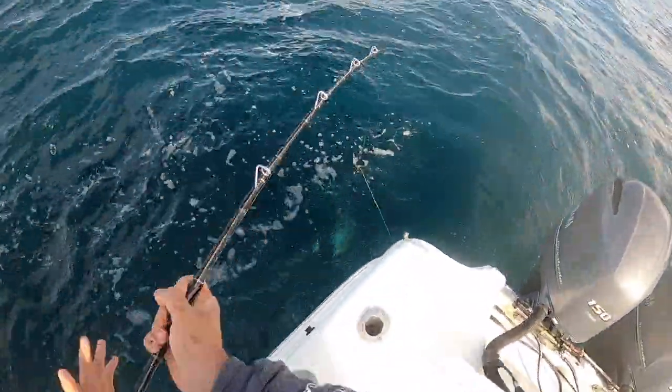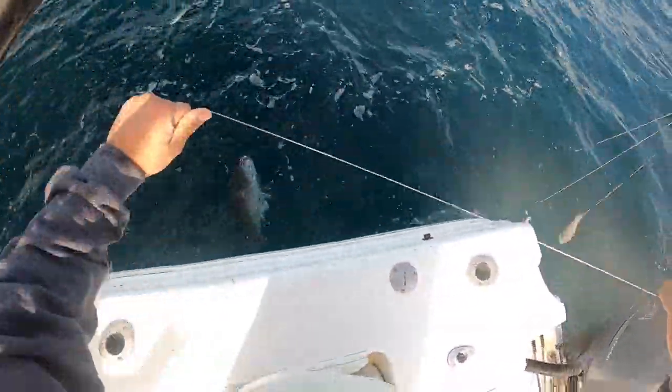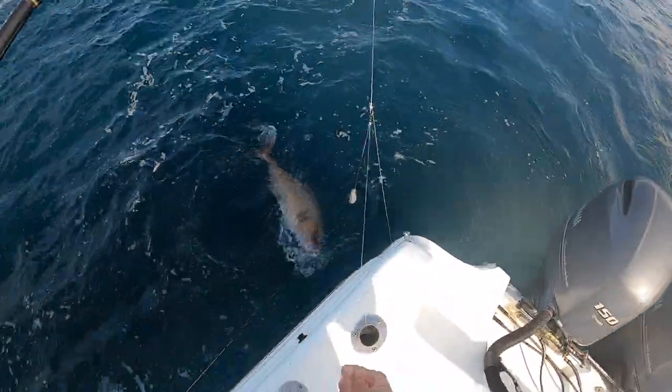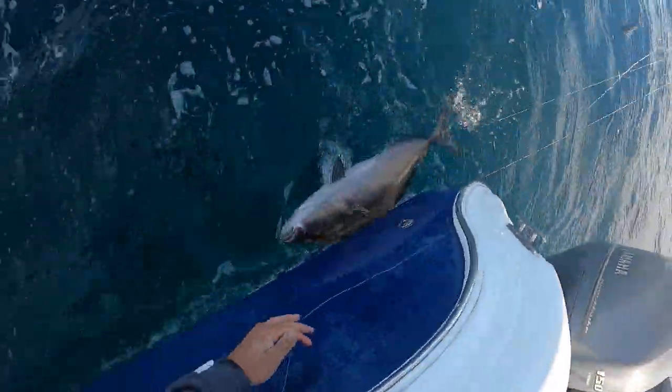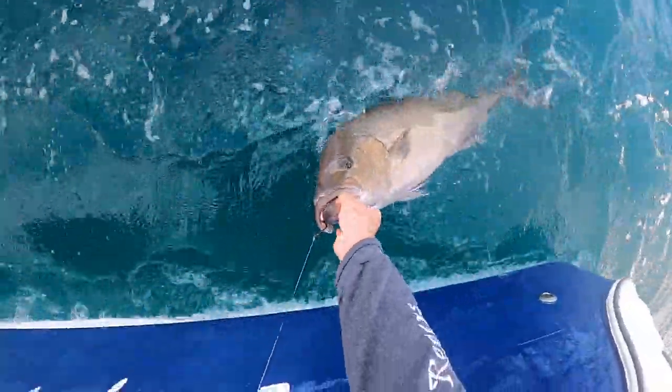All right, stop reeling. Big Jack. Oh, this is Jack. Giant Almaco. Oh my. Sam called it. That's a stud right there. That's a 20, 25 pound Almaco. That's a good one there, bud.